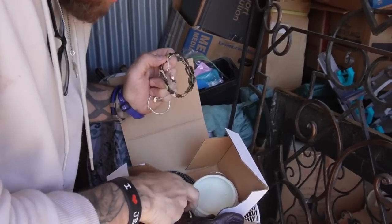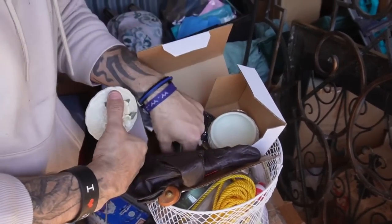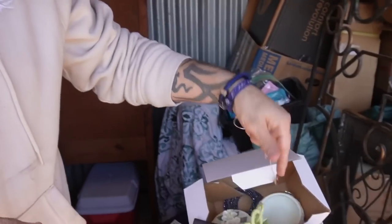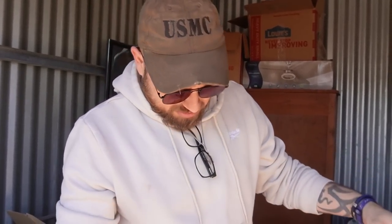That's kind of pretty, but that's new. I don't like the rubber bands. That might be Bakelite. Older Bakelite, maybe. So anyway, that's silver. See how I was talking about how those are flat, so they can stamp them? I don't think that's silver.